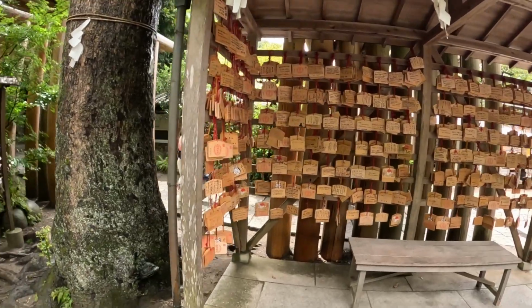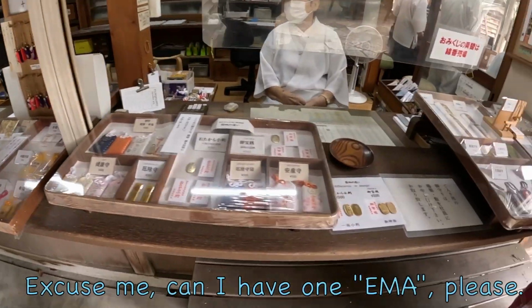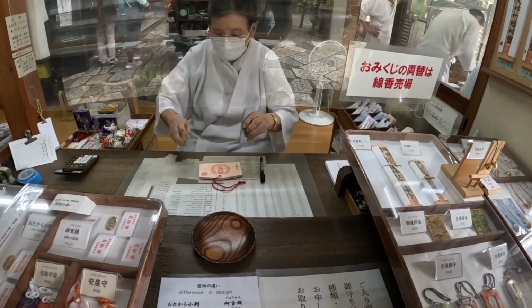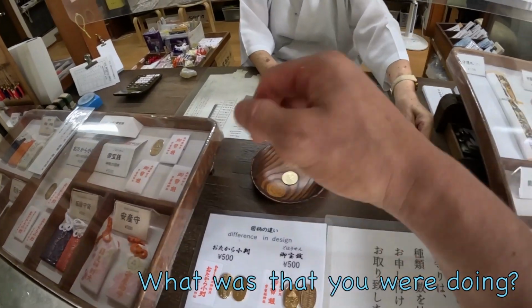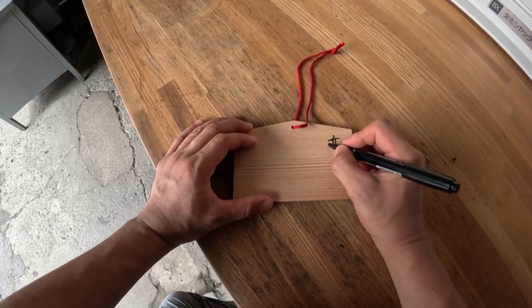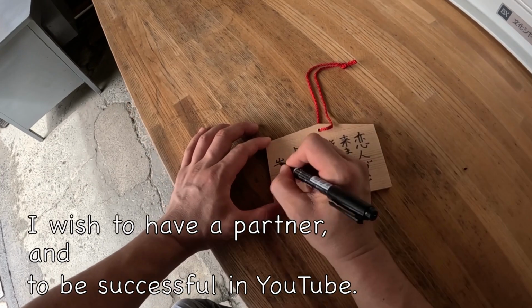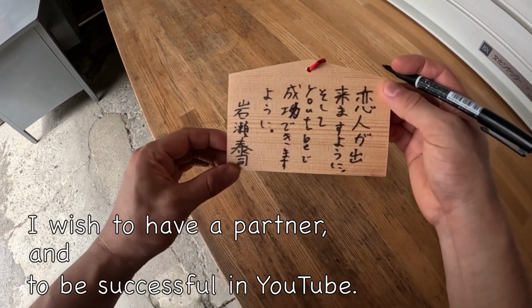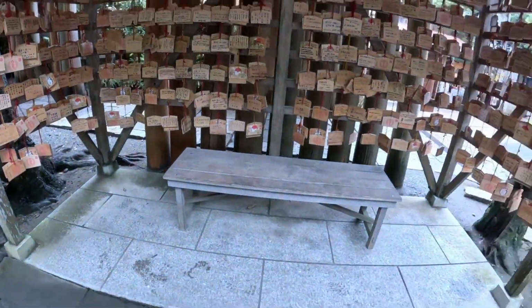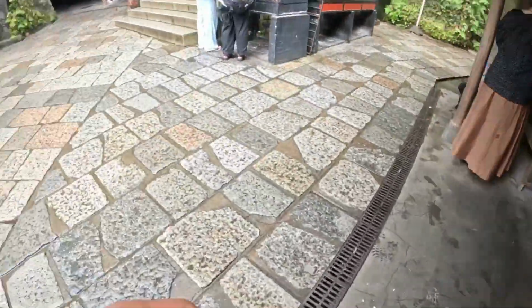Here you can also see what's called ema, where you write your wishes. So I decided to do that. Excuse me, ema, one. You write your wishes like this and then hang it here.